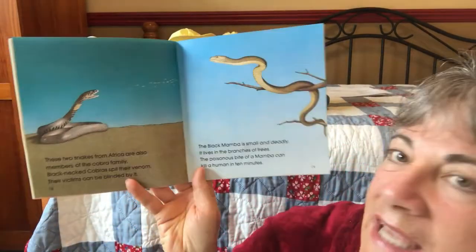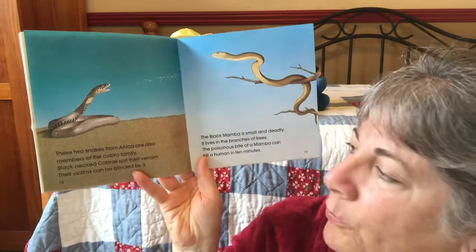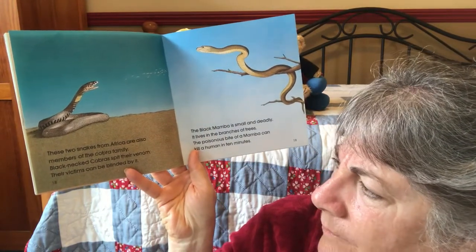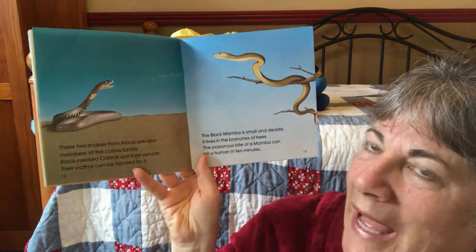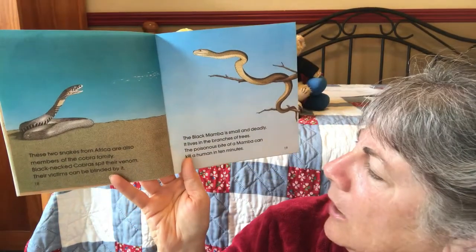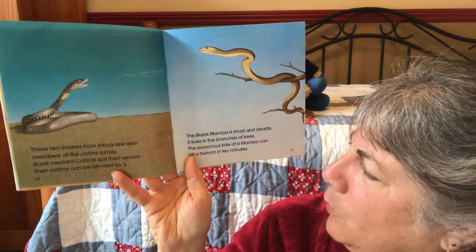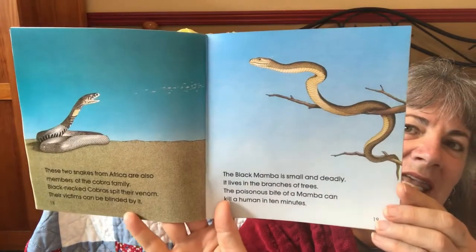These are two snakes from Africa, and they're also members of the cobra family. Black-necked cobras spit their venom. Their victims can be blinded by it. See the spit going there? The black mamba is small and deadly. It lives in the branches of trees. The poisonous bite of a mamba can kill a human in 10 minutes.